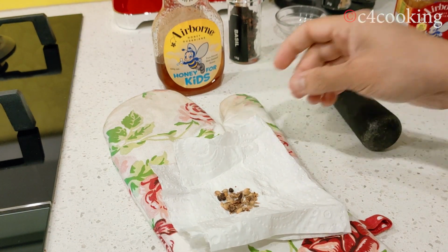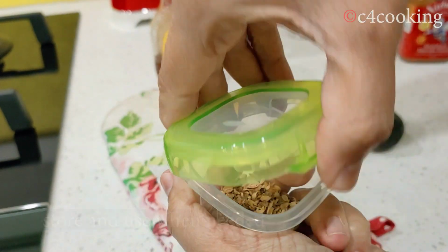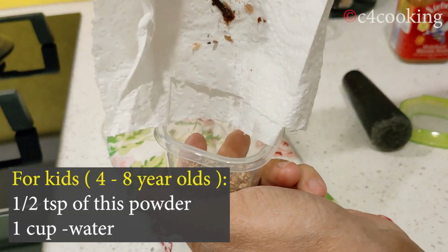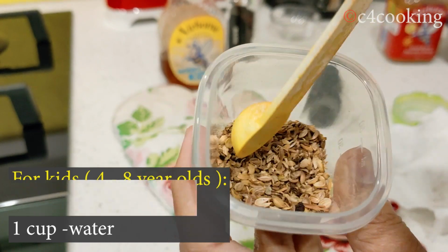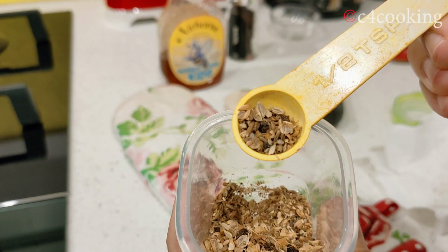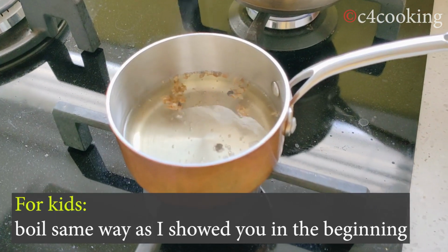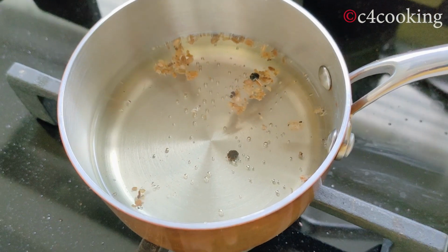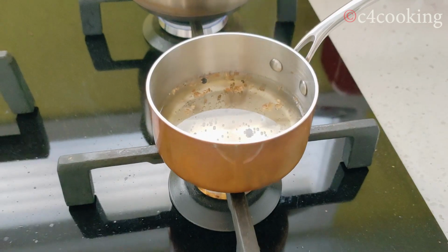So you can store this in a small container like this, and you can use it when needed. So for kids, you can use maybe half a teaspoon of this powder to 1 cup water. And it's the same process. You bring it to a boil, and once it starts boiling, you reduce the heat to low and let it simmer for about 5 minutes, then turn it off.